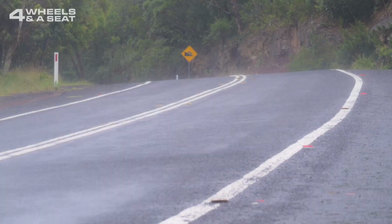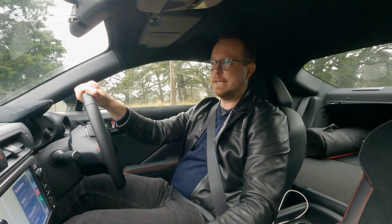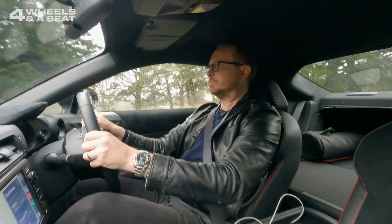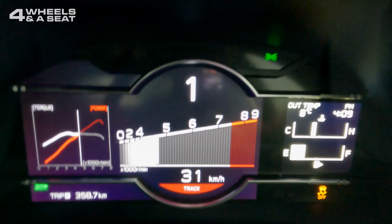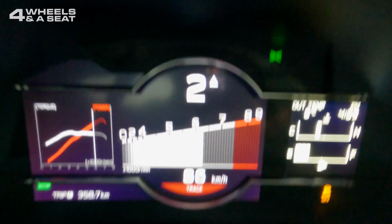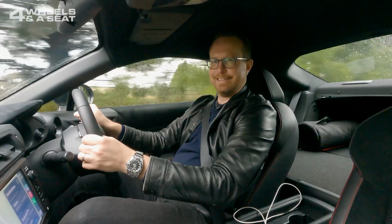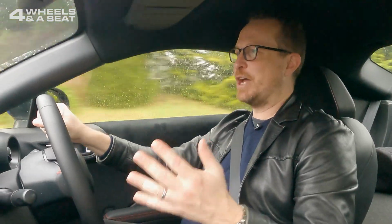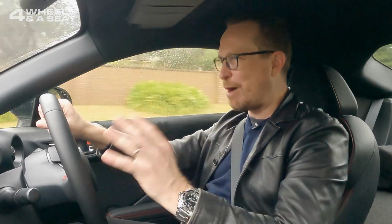0 to 100 in the Subaru BRZ is 6.5 seconds, which looks and feels a bit like this. Yeah, that's good. That's fun. This just feels so authentic. It's like, this is proper driving.